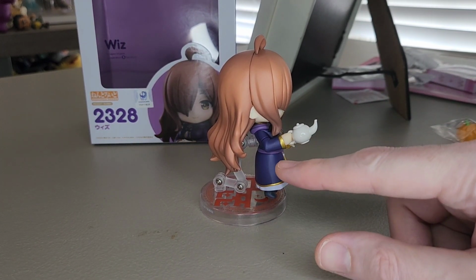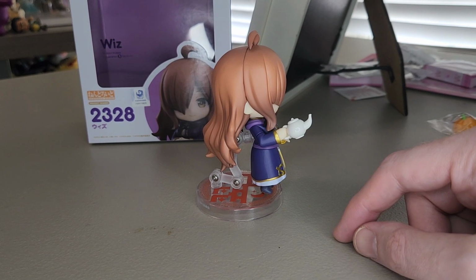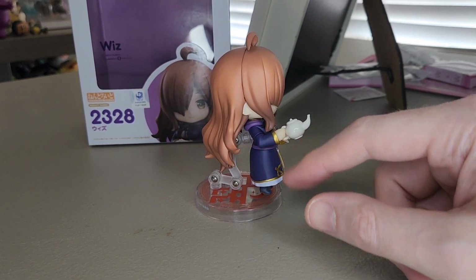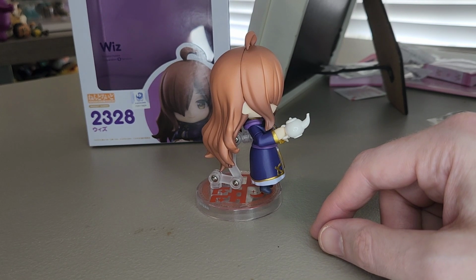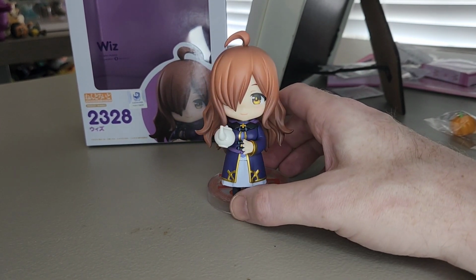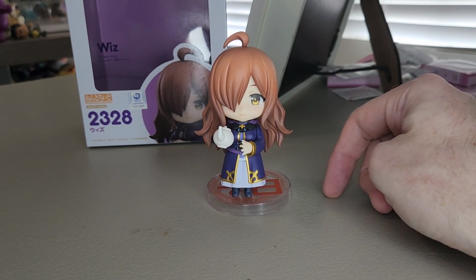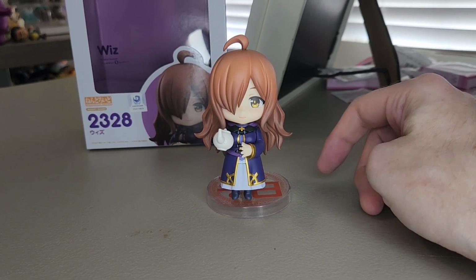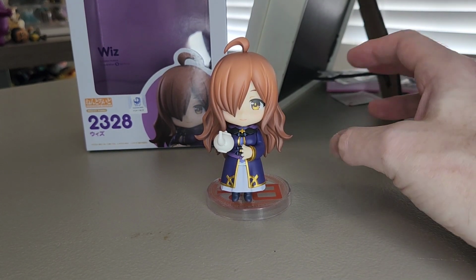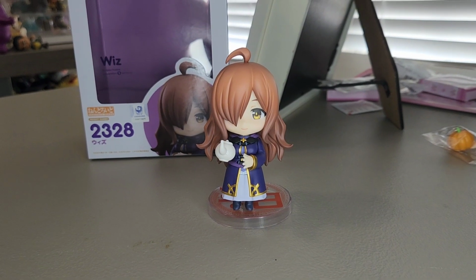But the ones with dark don't really bother me as much as the ones with light colored or white sleeves. I feel like it's more apparent. But anyways, I think she's cute. I'm going to go ahead and put her in an action pose, and I'll wait until I show you the action pose to tell you a little bit of the nitpicky thing that I have about it.